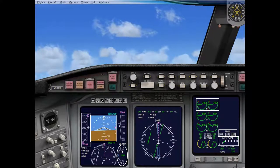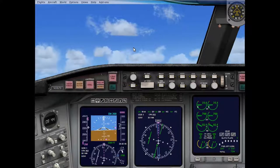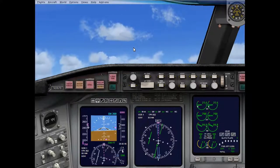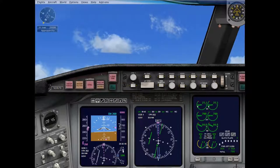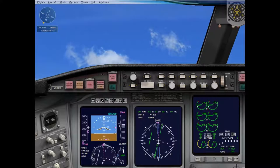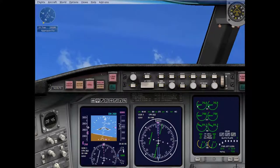Edinburgh departure, Orbit 526 with you, climbing to 6,000. Orbit 526, roger. Orbit 526, turn left, heading 270. Left to 270, Orbit 526. Okay, it's time for the turn. Make a nice easy left turn until our heading is 270 degrees. That's due west.